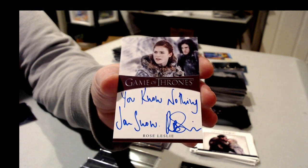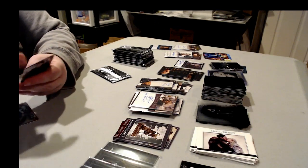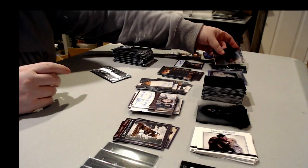I wonder how many she did of this. I've seen at least 6, I want to say. But still, best one to get. So that's good. And there's another one of these metal poster cards.